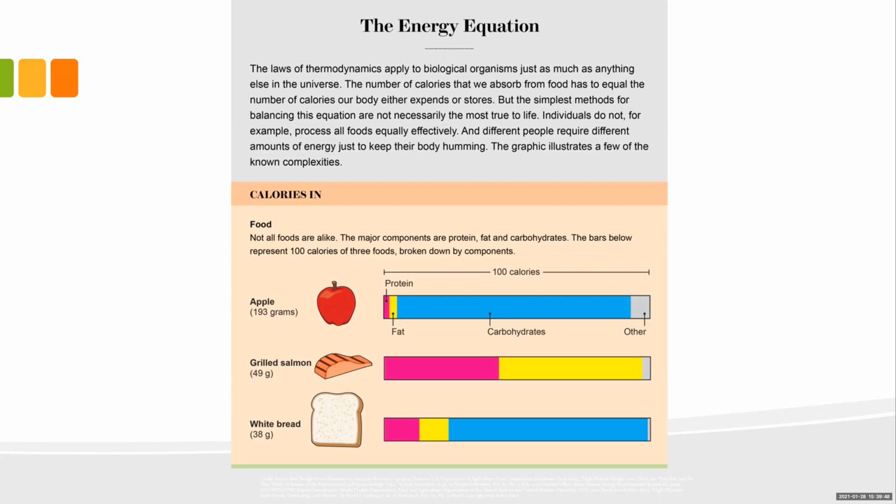So if you look at this, this is what we call an energy equation. You can look at the apple, and the kind of pinkish purple here is protein and fat, and the rest is carbohydrates, and then other, so that would be fiber. Your grilled salmon is a lot of protein with a lot of fat, which we need. It's not the fat. If you don't learn one thing in these 3 classes I'm teaching you, this is the one thing I do want you to learn. It's not the fat that makes you fat. It's the sugar that makes you fat. Okay, so please keep that in your heads.